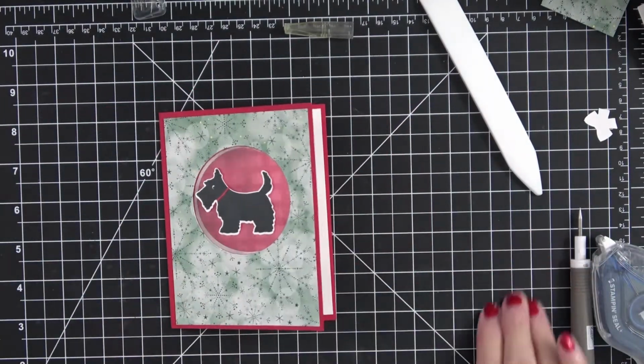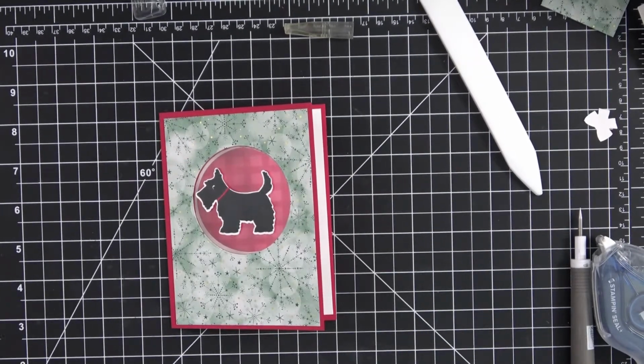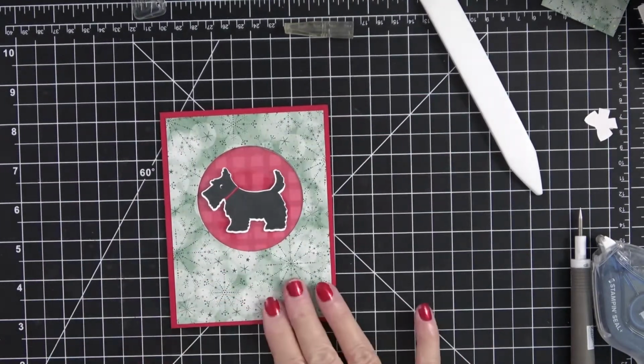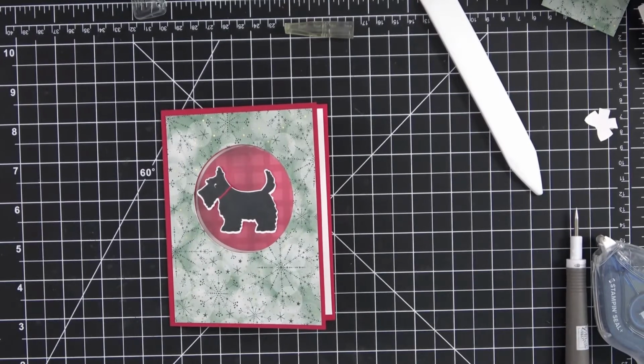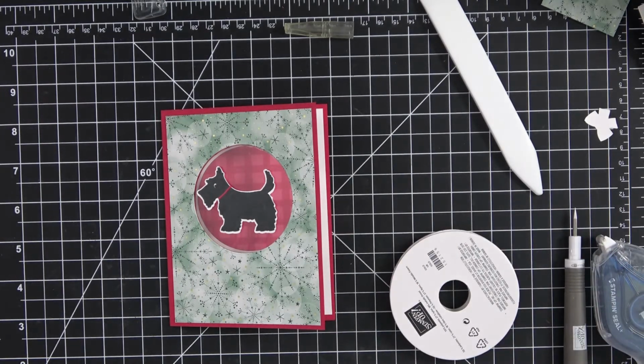Okay. That way it will give us a little bit different look in our card, but yet it will be the same design. I love to do that. I love to have a little bit different look. Now I want to look and see if I have some gold ribbon. And I do. This is the gold shimmer. And that is so rich and beautiful. I think it's gonna look beautiful in front of this card with all of those gold flecks.